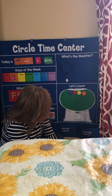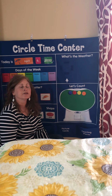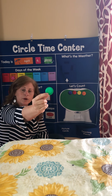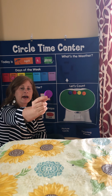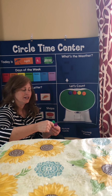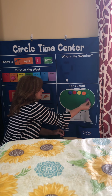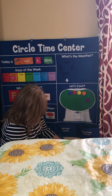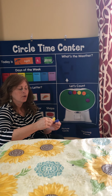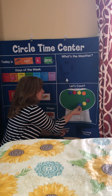Need to try some new colors. Okay, got two colors. What color is that one? Green. Good job. What color is that? Purple. This is purple. What color is it? Purple. Good. What color is it? Green. Good job. Okay. Let's go around and make our oval shape. Do a few more. What color is that? Blue. Good. What color is that? Yellow. Good job. We're going to go around and make our oval shape.